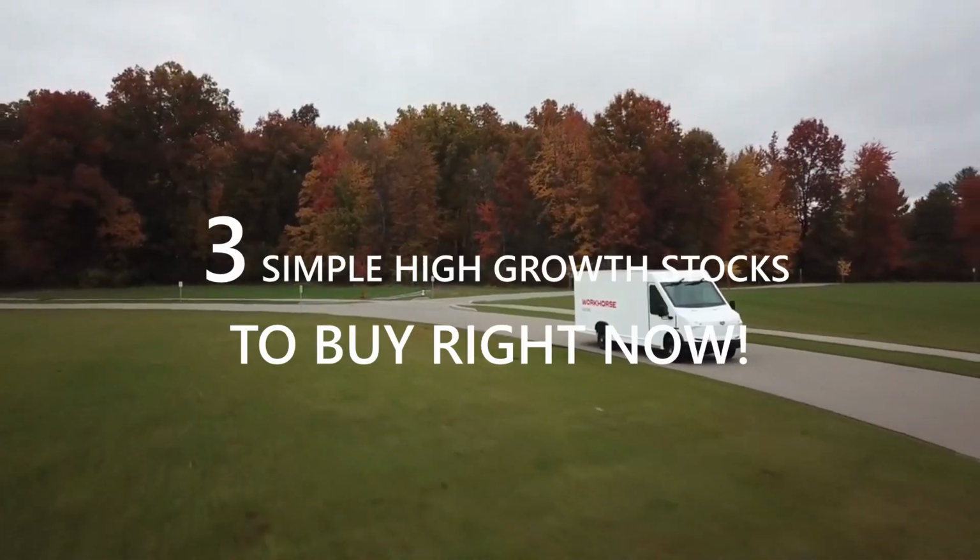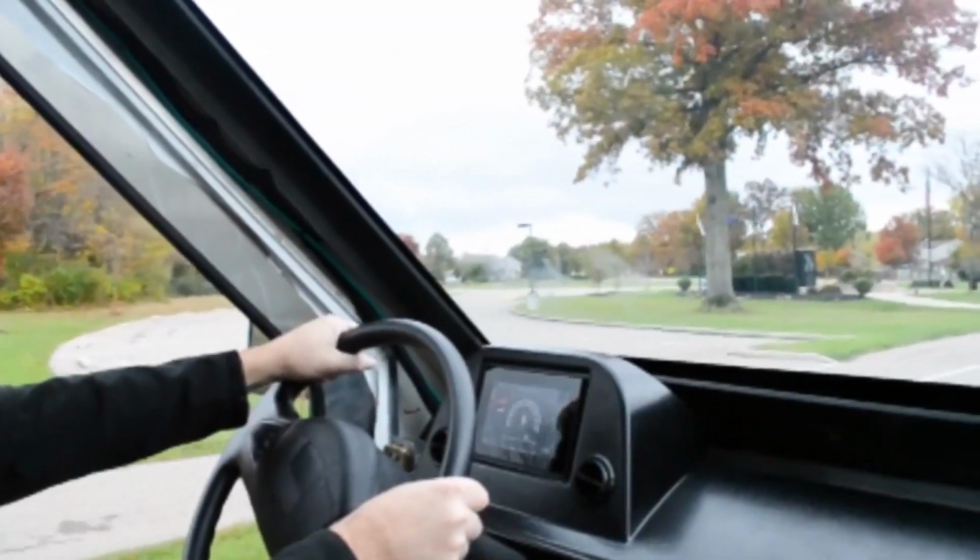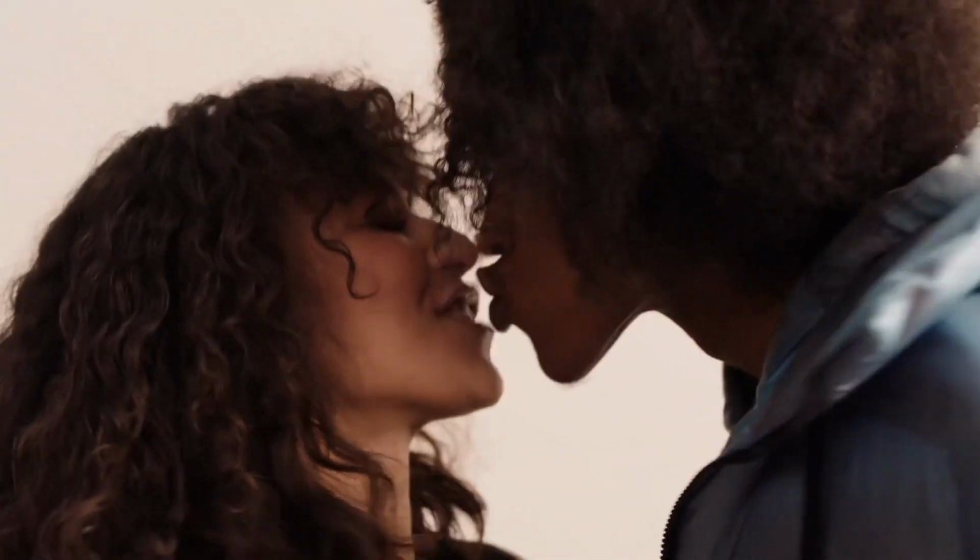So there you have it, my three simple high growth stocks that could make you tons of money in the next few weeks, and that's what we all want.